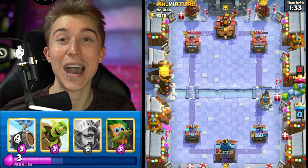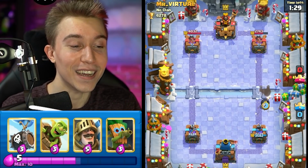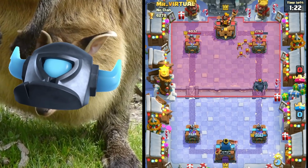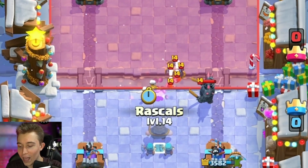At this point of the game, I'm just weirded out by the fact that the guy's got the mini P.E.K.K.A and the P.E.K.K.A. The P.E.K.K.A with her kangaroo pouch actually whips out a mini P.E.K.K.A from there. And it's the wackiest thing ever. So I'm going to go Skellies. Maybe I can get Rascals down.